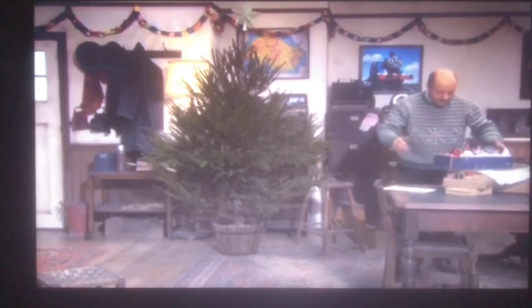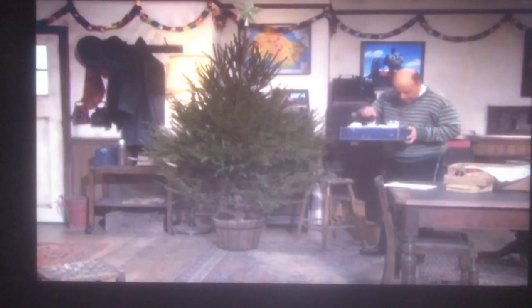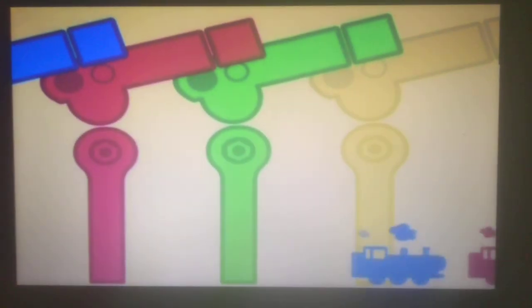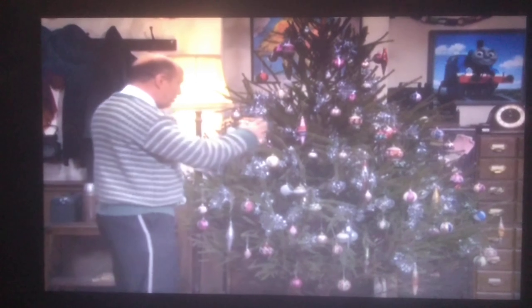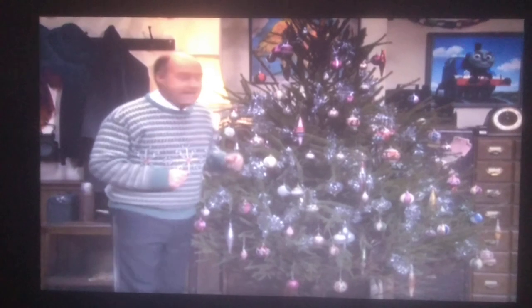Now, let's get the rest of these decorations up. Oh, no, not that one. Let's see. Oh, what about a bit of this? Oh, that's nice. Oh, yes. Oh, look at that. Doesn't our tree look wonderful? So bright and colourful. I'm sure all the other engine drivers will think it's splendid.